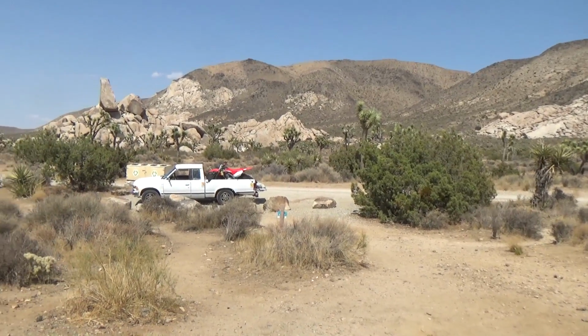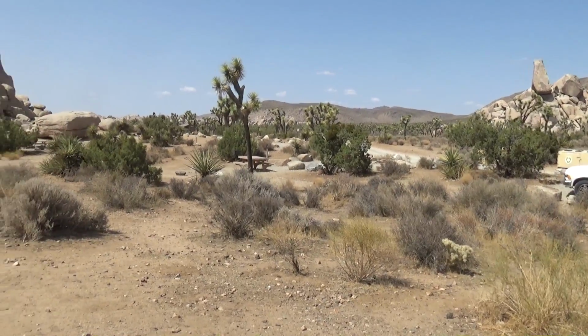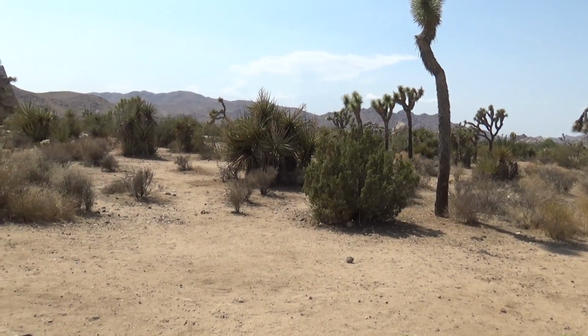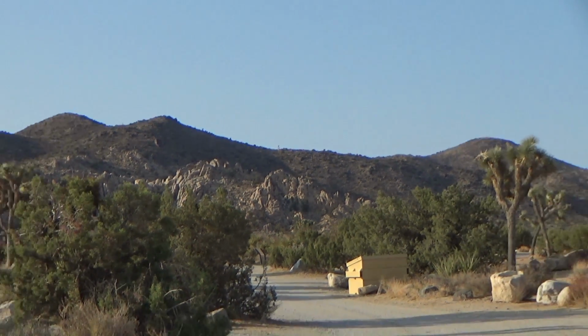Joshua Tree National Park is only a couple hours from Los Angeles, so this park fills up. You're going to want to reserve way in advance for the cool season. Some of the other campgrounds have a little more rocks in between you and the next campsite, but they're all beautiful. Any campground in Joshua Tree is going to be a winner.